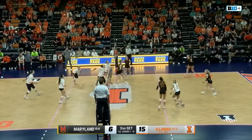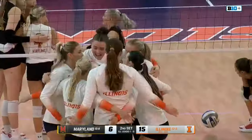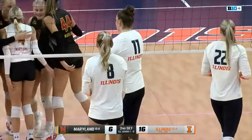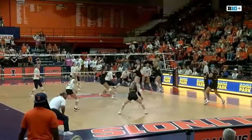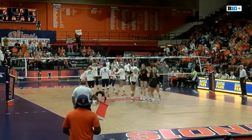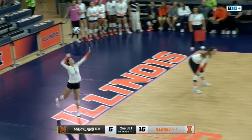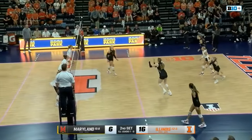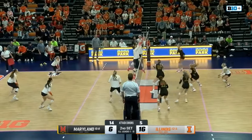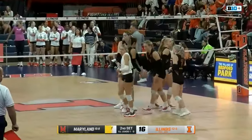Finding Hernandez. And nobody home for Maryland. The Illinois block has been pretty forceful in the second set. And Bohm taking it upon herself to guard the net. Nice pushover for the point. Sire blocked again. Illinois everywhere defensively. And that one sent off the hands of Raina Terry into the crowd.